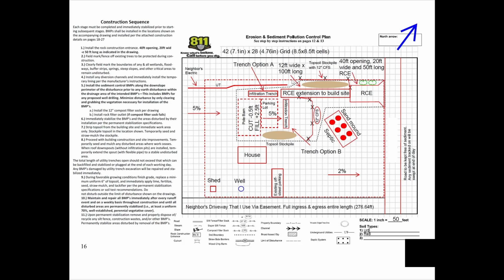And if you don't stay within this area of disturbance, there's some pretty hefty fines, and it's a pretty big deal, and I didn't want to deal with that. So here you can see we have the barn, where the barn's going to go. I was cutting 6 inches of topsoil, and that topsoil is to be stockpiled in these topsoil stockpile locations here, of course with compost filter sock around them, so that way any erosion before it's stabilized doesn't get into the neighbor's yard or get to the street.